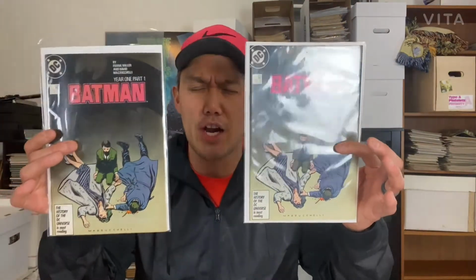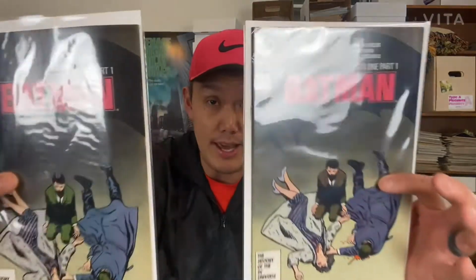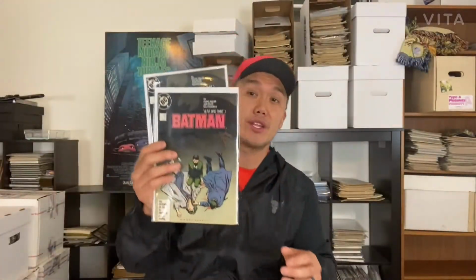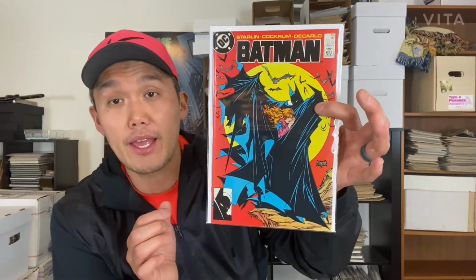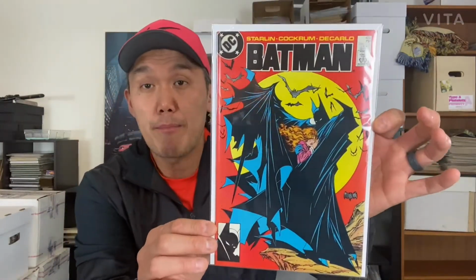This is an iconic cover, Frank Miller, Year One. I got 2 copies here. This book sells for $50 to $100 raw and high grade. Good. This is actually really nice. People might not know this, but iconic cover here, McFarlane. Okay, Clyde, look at that cover. Look at that, just amazing. Look at that, right? This is Batman 423.